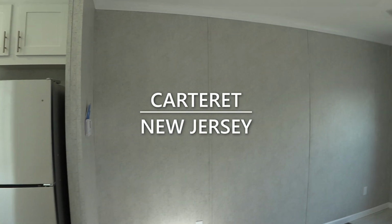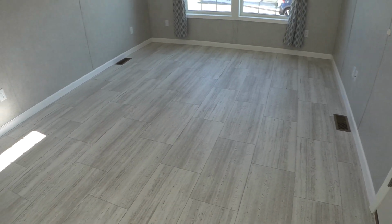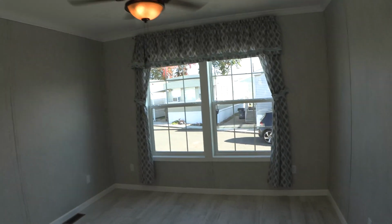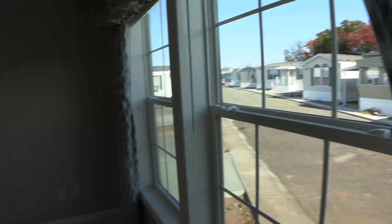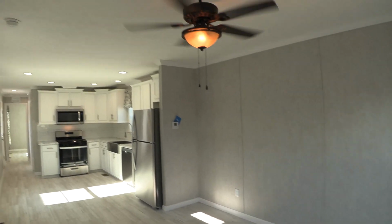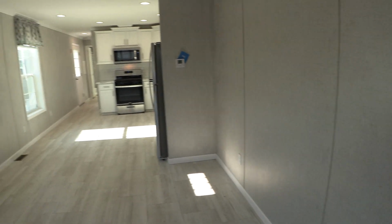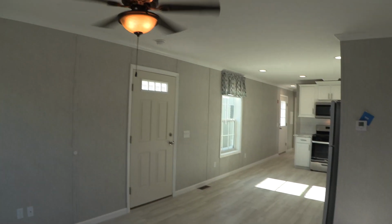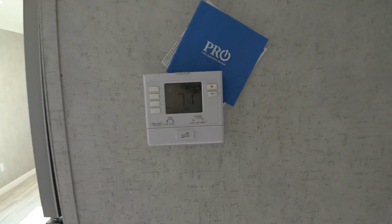So when you take a first step in this house, you'll notice that this living room is really nice and large. You've got a lot of light coming through the windows here, you can see. You've got this nice fan at the top there. Here's what it looks like from the outside. And these windows are thermal pane windows, which keeps the hot air in during the winter and the cold air in during the summer. Here is the thermostat.